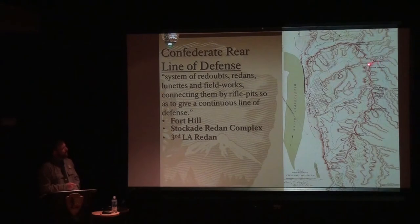3rd Louisiana Redan, guarding the north part of the Jackson Road entrance into the city, called that because the 3rd Louisiana Infantry is positioned in this fortification. The Great Redoubt positions to the south of the Jackson Road, and in it you had the 21st and 22nd Louisiana. One of the things to note is that there was one Captain David H. Todd of the 21st Louisiana at that location. You might not know David H. Todd, but I'm sure you've heard of his sister, Mary Todd Lincoln.